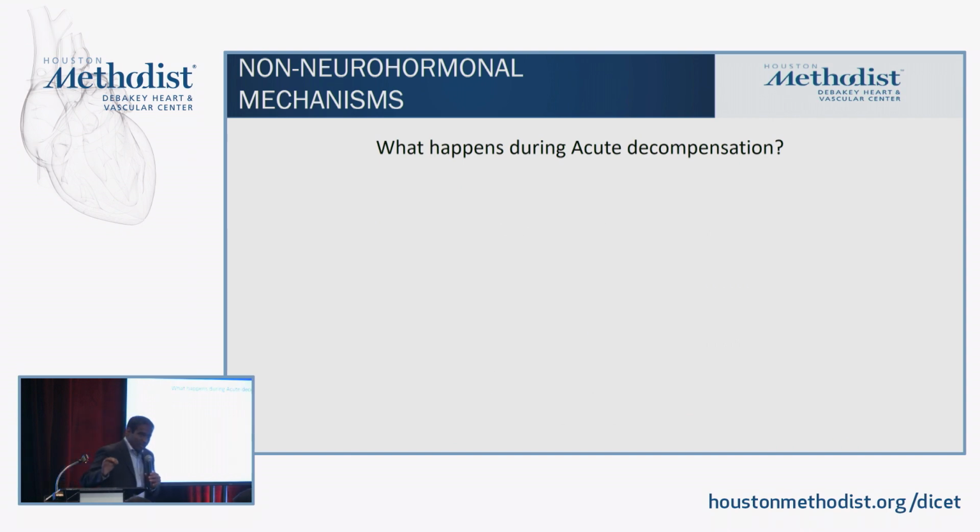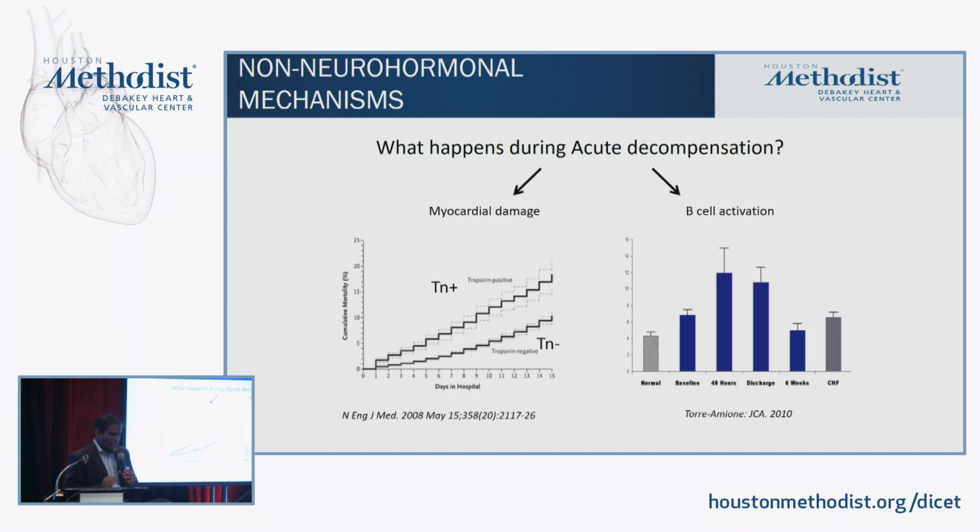And a little peek into what happens other than neurohormonal modulation, and this is an active area of research and pathophysiology, and our center and our lab has done some of this work. But if you think about it, no matter whether you have coronary artery disease, ischemia, or not, even if you take 100 individuals with non-ischemic cardiomyopathy, patients who have higher troponin do worse than patients who don't have high troponin. It has nothing to do with an MI. And if you think about it, it's myocardial damage. But if there's a short period of myocardial damage and you put them on medications, why don't they do better?